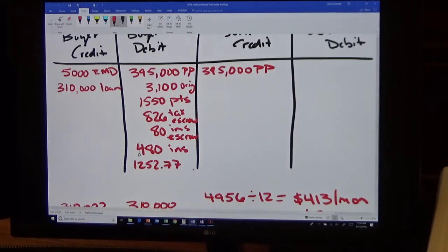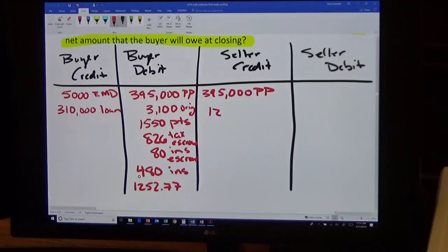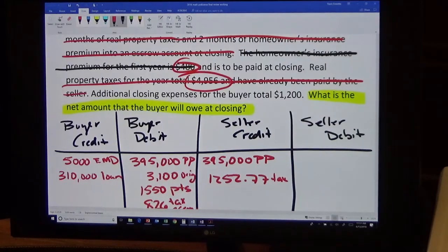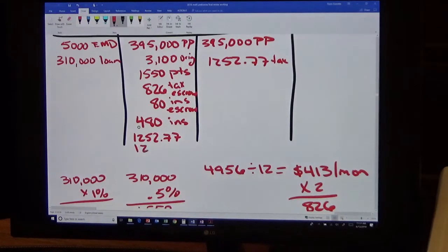$1,252.77 debit to the buyer and credit to the seller. $1,252.77 credit to the seller for taxes. And that takes us through everything except these additional closing expenses for the buyer that total $1,200. So, additional closing expenses that total $1,200, we're just going to fill in the expenses there in the buyer debit. And now we're ready to rock and roll.